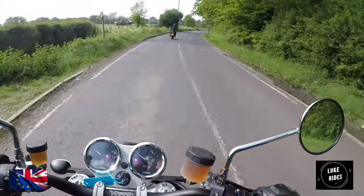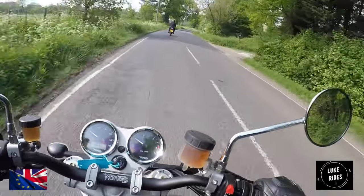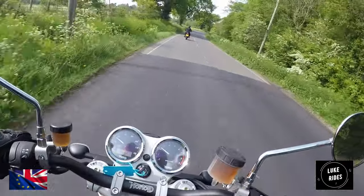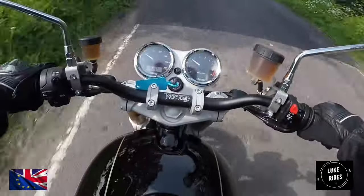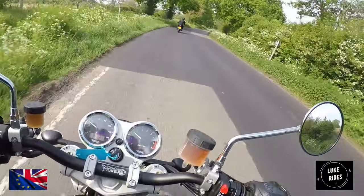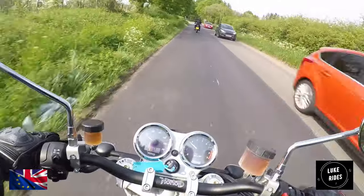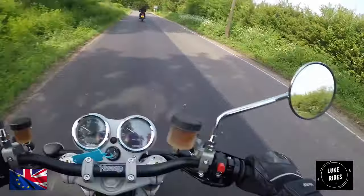The vibration dampening is actually pretty good. You don't feel any vibrations. You feel the characteristic of the engine, but the vibrations are really well dampened, so you get very few vibrations from the Norton. So kudos to Norton for doing that. Well done on the vibration dampening.